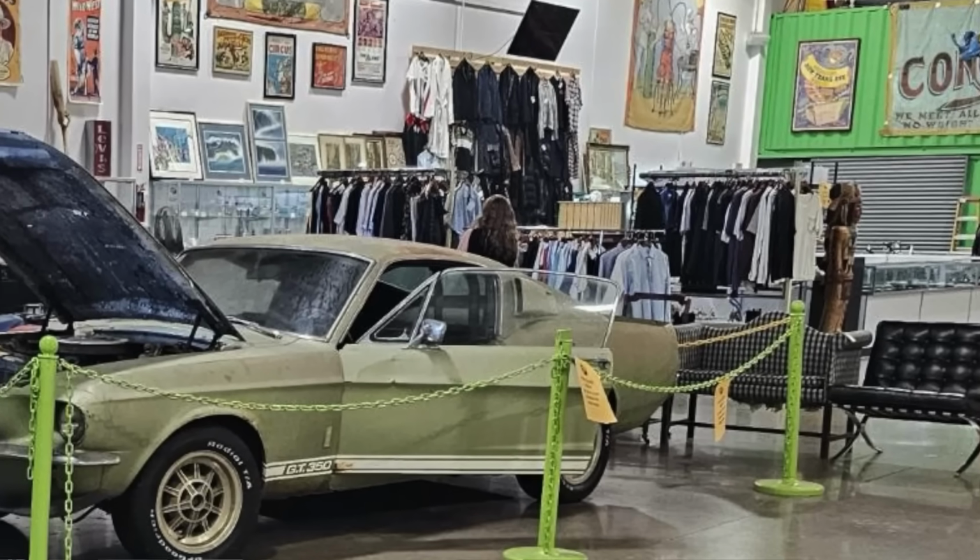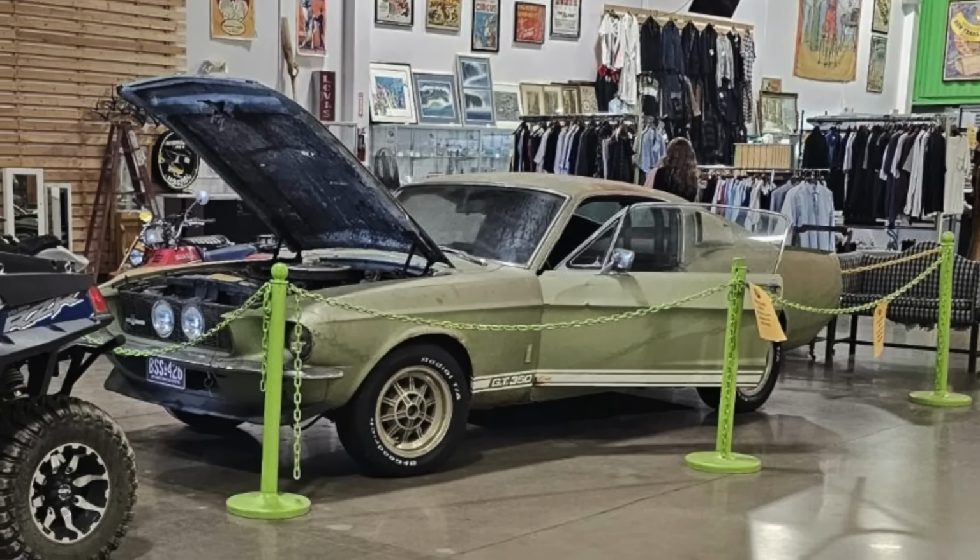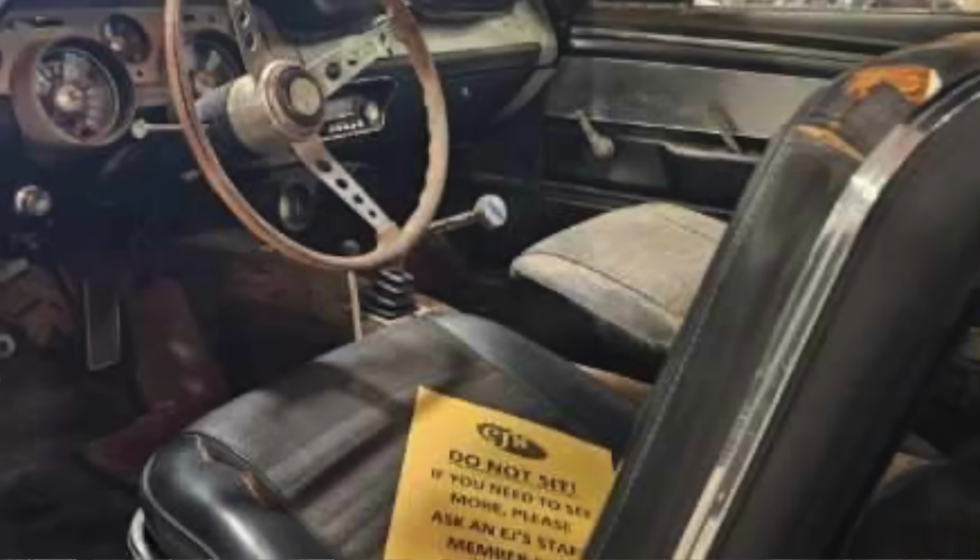Noticed it coming up for sale in an estate sale locally here in the Phoenix area. My wife had gone to a previous sale there and won some items. I actually went to pick them up when I saw the car.